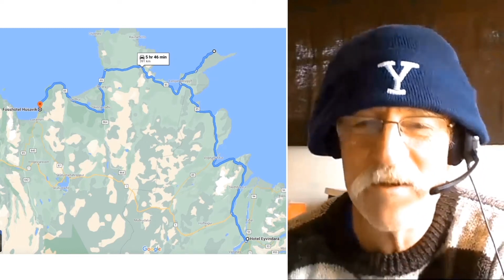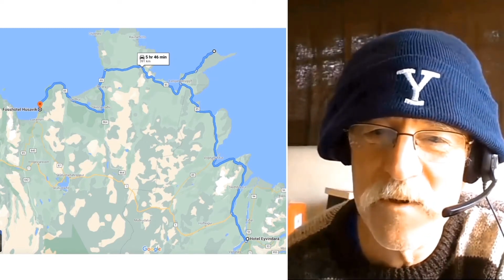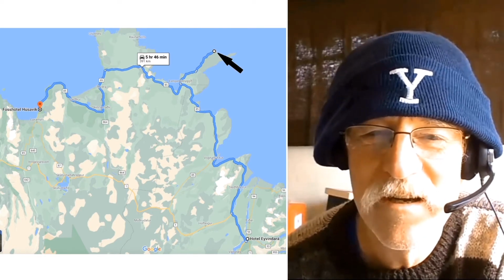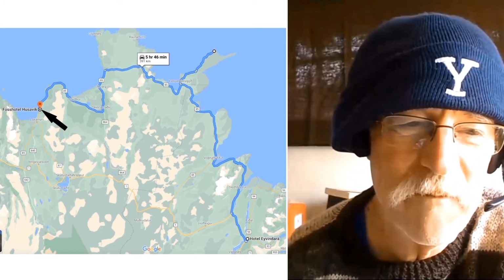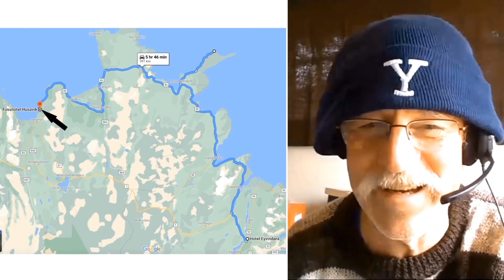And our next day was our most adventurous drive, almost 6 hours of driving, because we wanted to go up and see this gannet colony up here, which is, there are only a couple of them that are on the mainland of Iceland. And so we wanted to go up and see that. And then we went to Húsavík, where we had a fun time for a couple of nights.